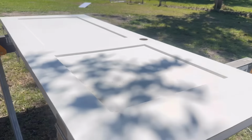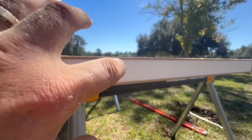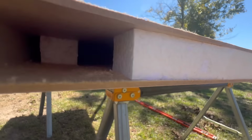I'll show y'all something real quick about these doors I think is pretty cool. So they're hollow core doors, but they do have styrofoam in there to sort of insulate them from noise and stuff like that. So that's pretty cool. I don't think it goes all the way up in there.